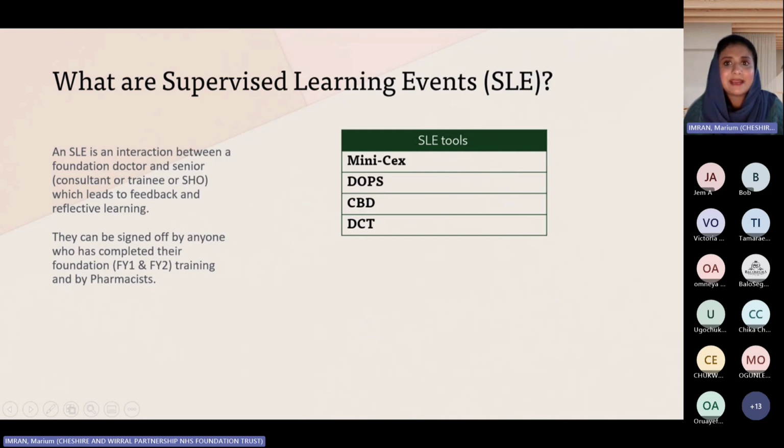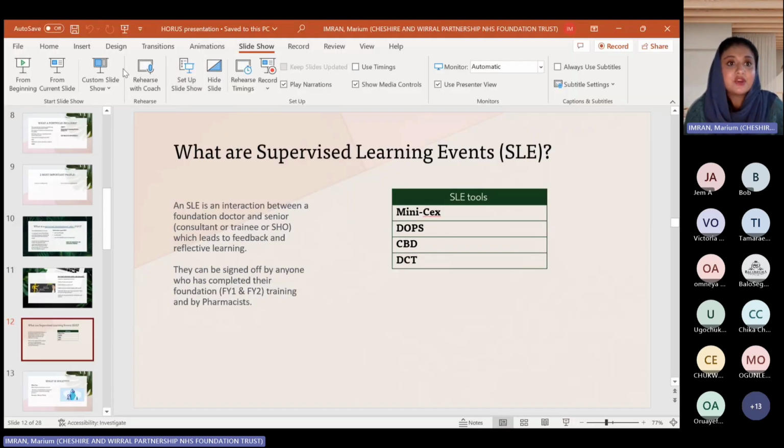What are supervised learning events? A supervised learning event is an interaction between a foundation doctor and a senior consultant, trainee or SHO, which leads to feedback and reflective learning. They can be signed off by anyone who has completed their foundation training, and even by pharmacists. So if you have a pharmacist in your department, go get something signed from them, and they're really, really helpful.